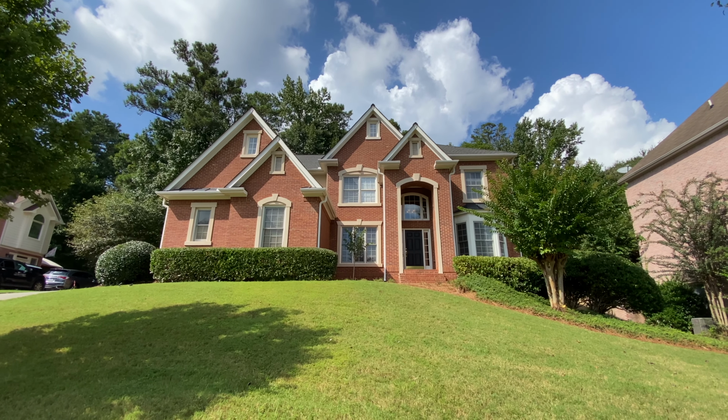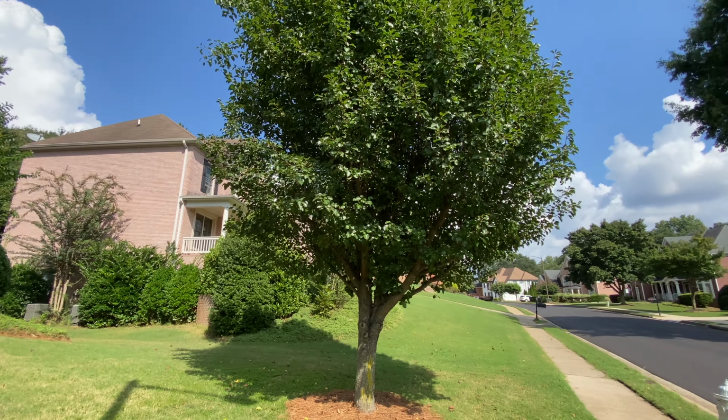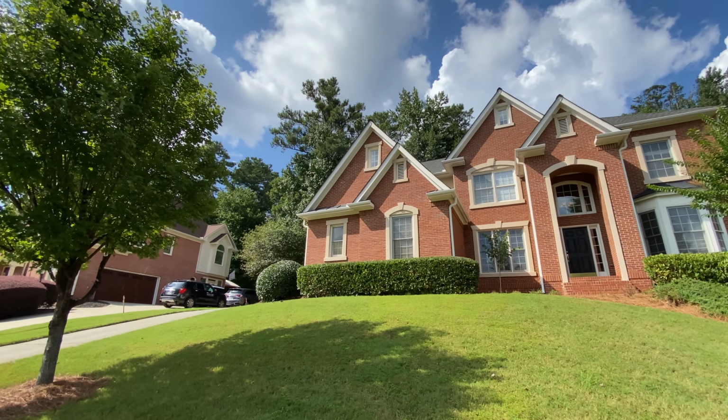Hello guys, today we are in Alpharetta, Georgia, and we're going to be touring this house that has 5 bedrooms and 4 full bathrooms. This house has 3,661 square feet, and it was built in year 2001.